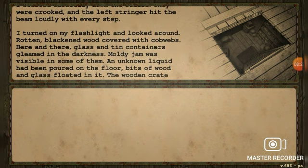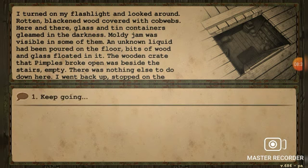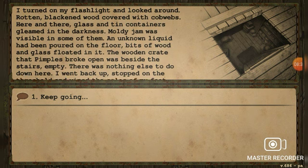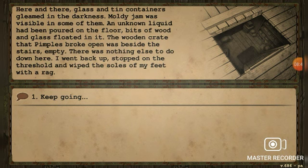I turned on my flashlight and looked around. Rotten, blackened wood covered with cobwebs. Here and there, glass and tin containers gleamed in the darkness. Moldy jam was visible in some of them. An unknown liquid had been poured on the floor. Bits of wood and glass floated in it. The wood crate that Pimples broke open was beside the stairs, empty. There was nothing else to do down here. I went back up, stopped on the threshold, and wiped the soles of my feet with a rag.